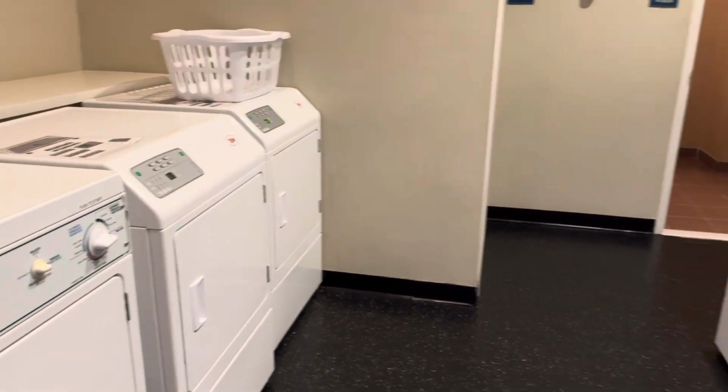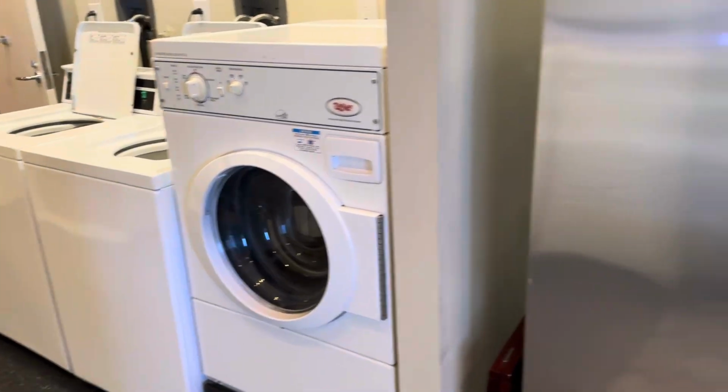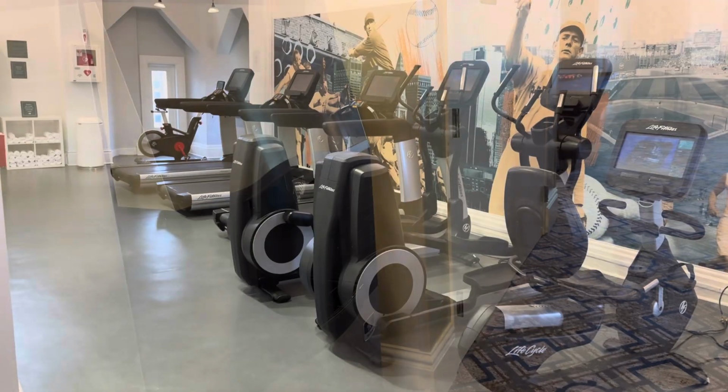They have 3 washers and 3 dryers. During our stay here, we did laundry twice. I never had a problem finding an open washer and dryer.